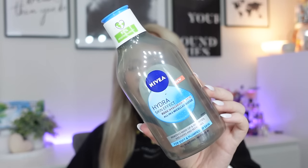skincare. I'm gonna start with cleansers and do it kind of in the order of a routine. So cleansers, the first product is the Nivea Hydra Skin Effect Pure Hyaluronic Acid All-in-One Micellar Water. I use micellar water quite often to remove swatches, to remove my eye makeup before I then double cleanse.